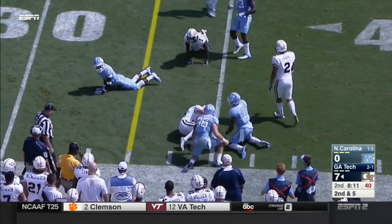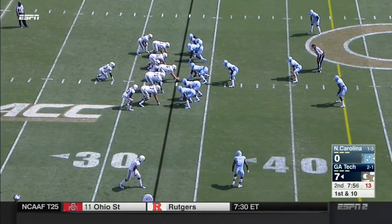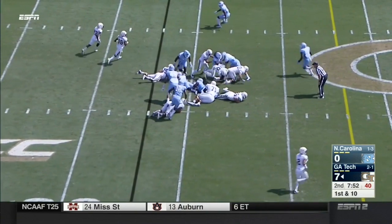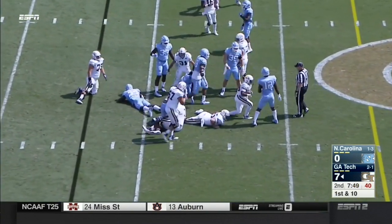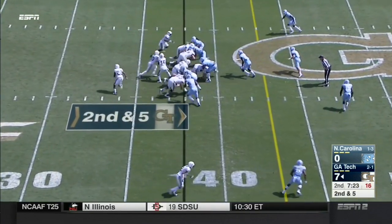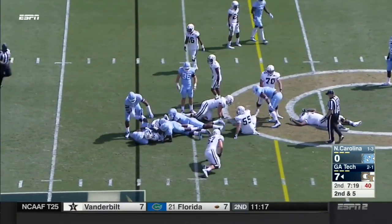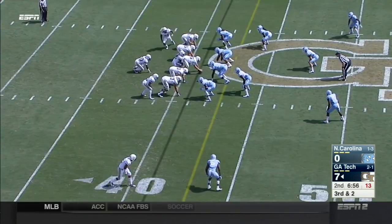Cottrell on the toss. Yeah, talking to Paul Johnson through his A-backs, and then he gets player feedback between plays and between series. As Benson gets thrown down, good position in the Coastal.